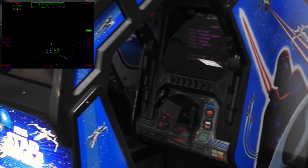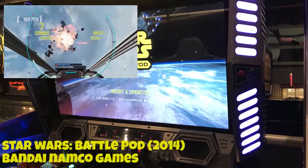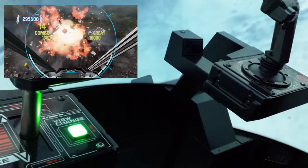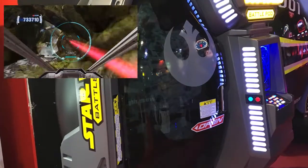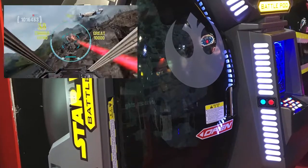My last honorable mention here is going to be Star Wars Battle Pod. I mean, this game looks amazing. You got the curved screen setup combined with those sick graphics. This is just a dream come true for any Star Wars fan out there. I don't care if you're an old Star Wars fan or a new Star Wars fan, you need to play this game. Play it as soon as you can.